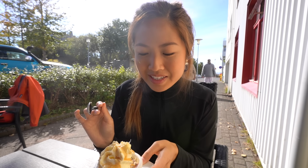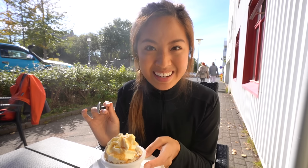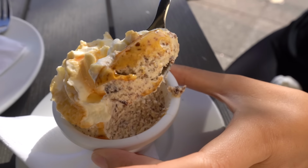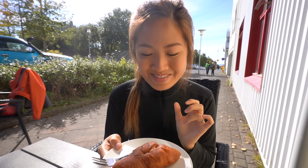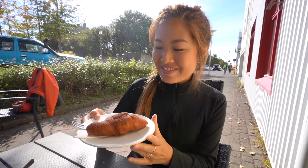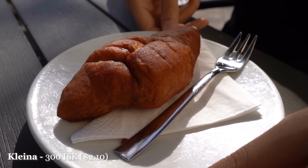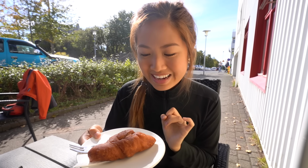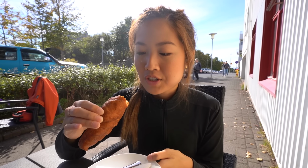I'm getting some very warm notes, so it kind of tastes a little bit like caramel, a little bit like cinnamon, very autumnal flavors. We also have Kleina, which is said to be the most popular pastry here in Iceland, and it kind of looks like a donut mixed with a croissant. So this is a twisted donut that has cardamom, nutmeg, and sugar. Definitely a lot denser. It feels like a pretzel mixed with a donut. Very good.